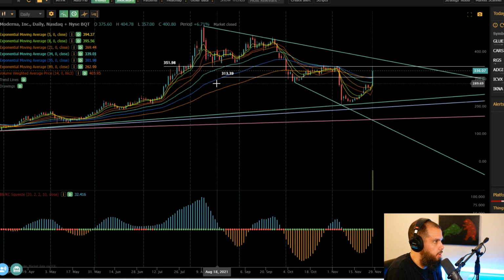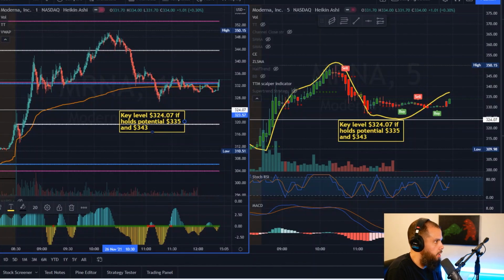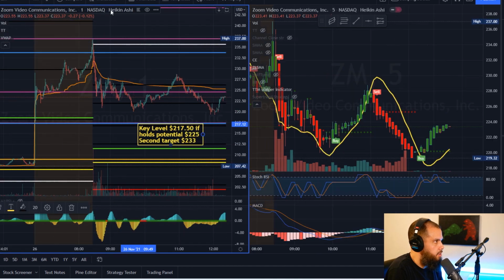So we look at it from the daily. It bounced down here to 215 and it's just been ramping up ever since. And it got this big spike once the new COVID variant fears came about. But this thing has a lot of potential. I think there's going to be some hype on it, and it's definitely something you want to keep on your watch list.